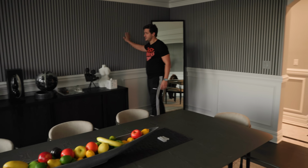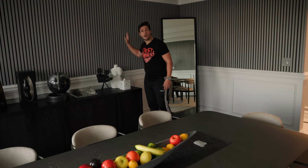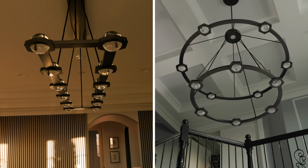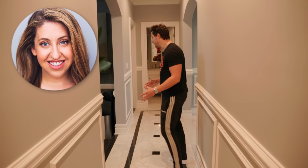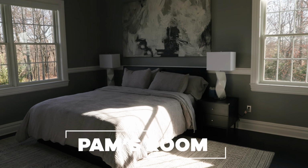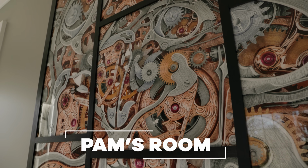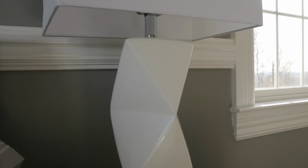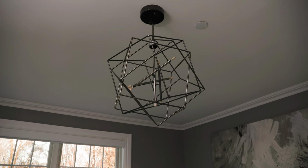This top level here is actually also acoustic foam paneling. Light fixture matches the entryway, because you gotta have that all together. Now come on in, I'm gonna show you the first bedroom of the house. This is for when Pam sleeps over, when we're filming. Pam has a very big room. I made it very abstract. So she got abstract lamps, abstract art, abstract light fixture.